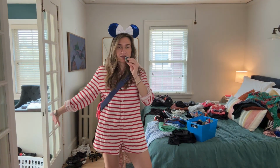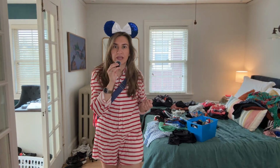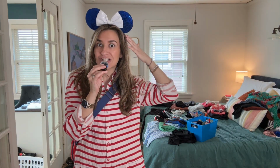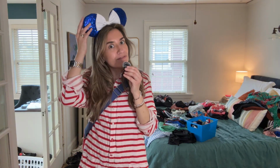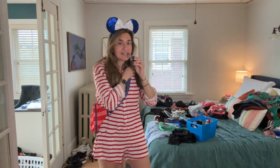So I am hoping that I can pick up a pair of cruise specific ears that would kind of replace these, and hoping I can get some pictures and videos of those as well. Or maybe a cute hat might be fun too. So yeah, we'll see what they have on the ship once we get there.